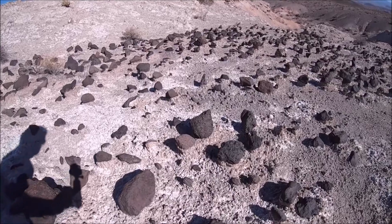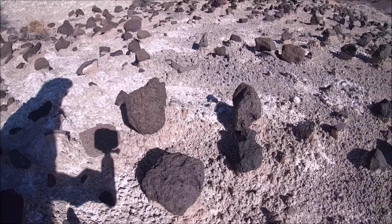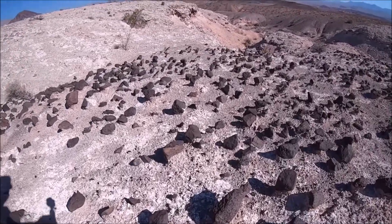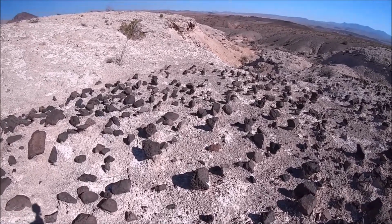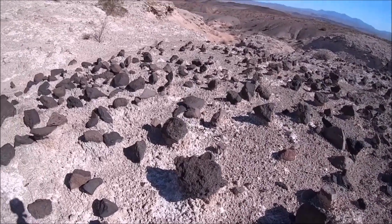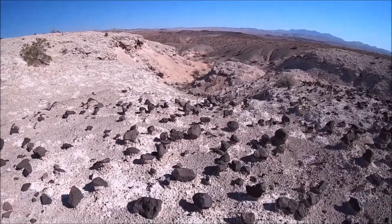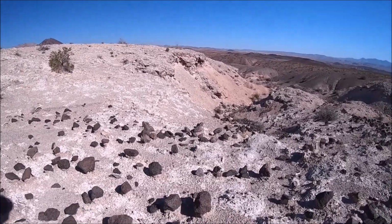But it's just unique how you have all of these fragments, anywhere from a half a foot to a foot or more in diameter. And the surface on these fragments is something I've never seen before. But it's almost like they were soft when they hit something and it formed that pattern somehow. Doesn't look like lava or pahoehoe. Something different about it.